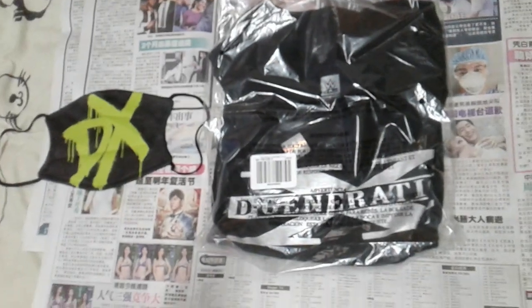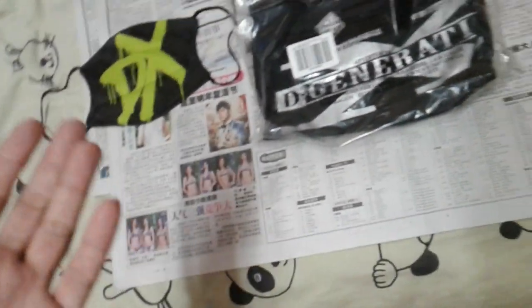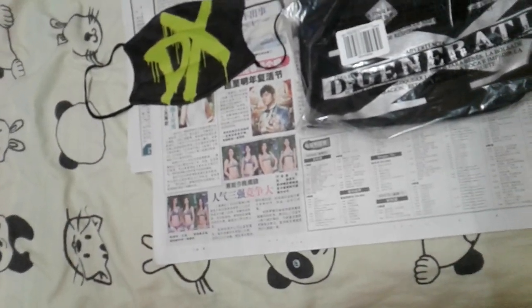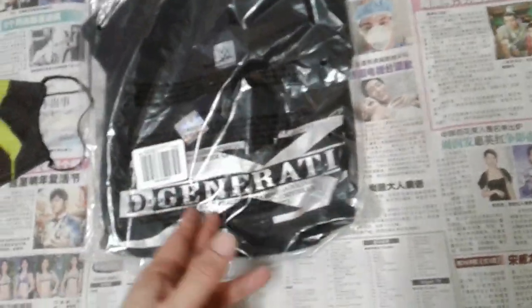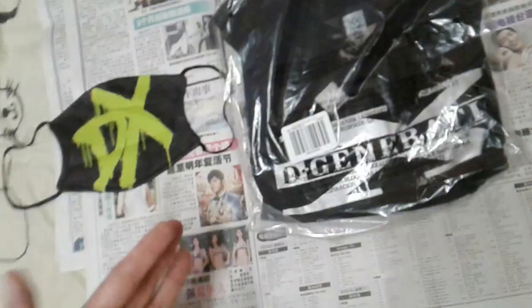But then, the WWE shop doesn't have this design. I think it does, but I don't know why some of the T-shirts they just don't ship to Singapore. So I bought the other one, the grey colour, the D-Generation X design.